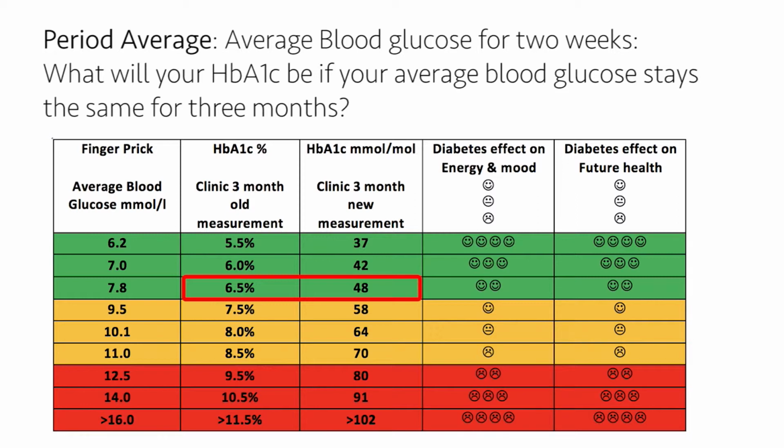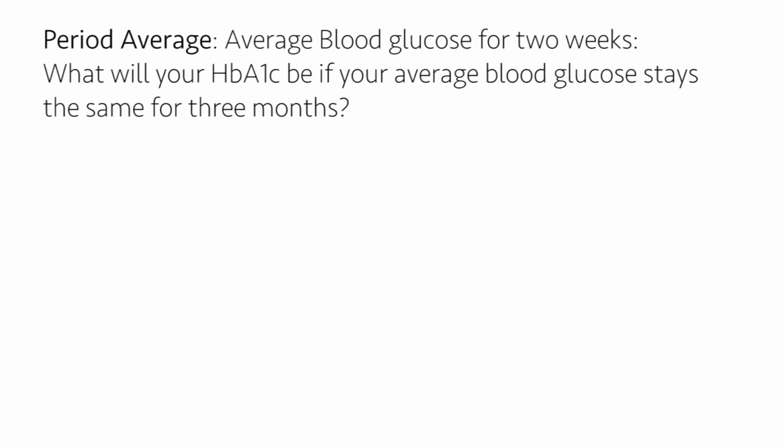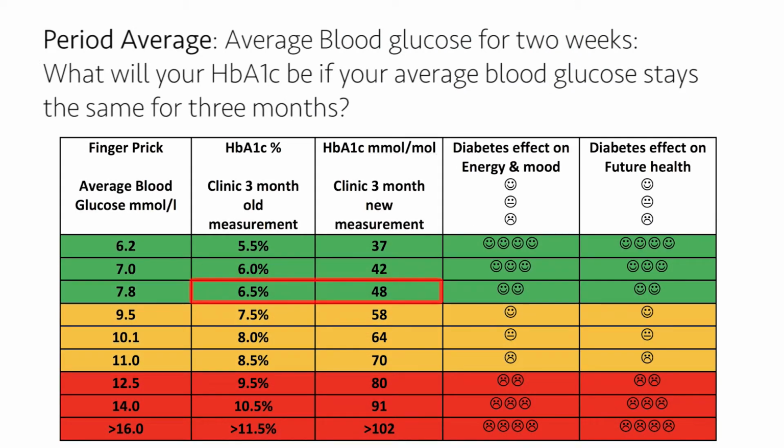We know that this gives you the best chance of having an energy level and mood similar to other young people who don't have diabetes. That's why all the smiley faces. This will also keep you healthy in the future. The download shows this person's average blood glucose is 8.1 millimole per litre, which if it stays at this level for the next 3 months, the HbA1c would be at 6.5% or 48 millimole per mole.